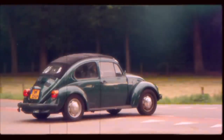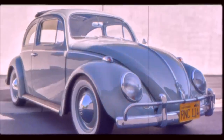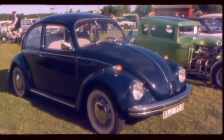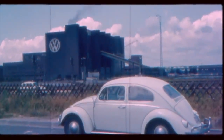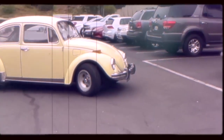Durability. Fourth on our list is the Beetle's legendary durability. These cars were built to last, folks. It's not uncommon to see Beetles from the 60s and 70s still cruising around today, and that's a testament to their robust design. The simple air-cooled engine, the sturdy chassis, the easily replaceable parts, all of these contributed to the Beetle's reputation for reliability. These cars could take a beating and keep on ticking.